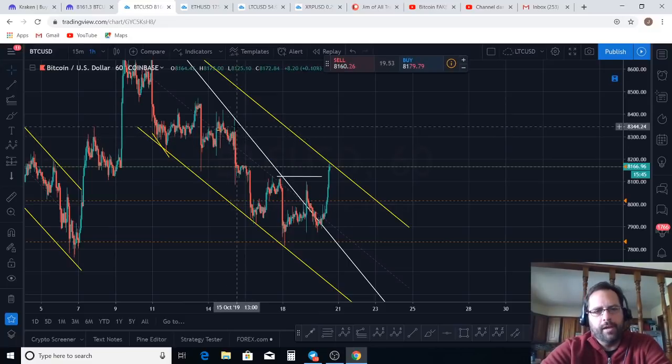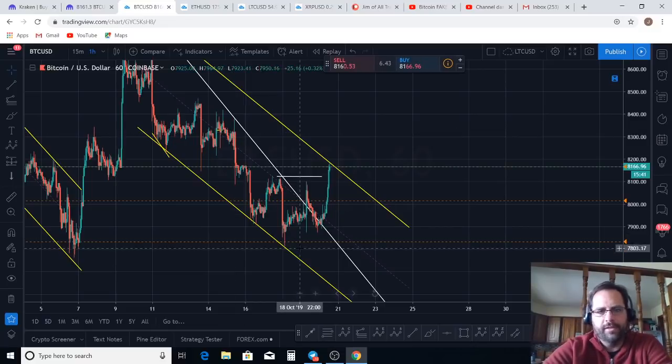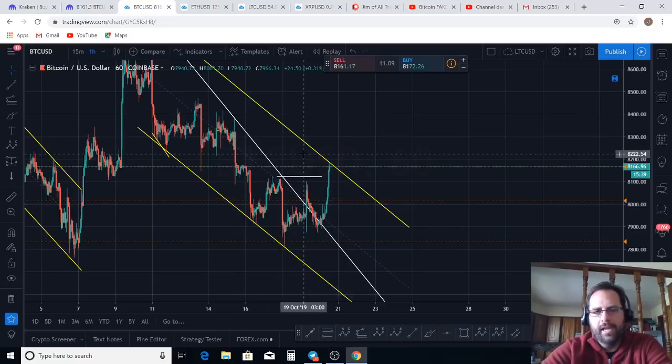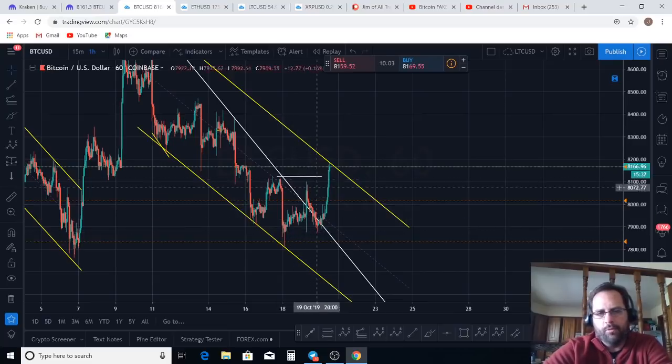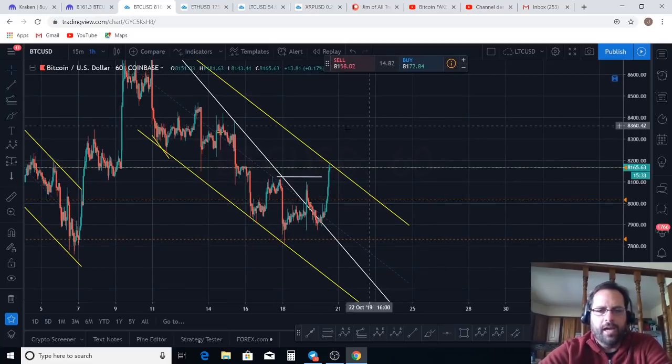Right at that stop line, I entered at 83.10, so into the downside. And that was a nice profit the other day. I should have taken profit down here and then waited to see what was going on. Woulda, coulda, shoulda. You learn all the time, and hindsight's always 20/20.